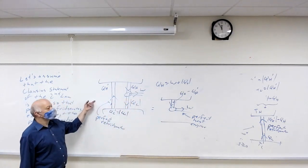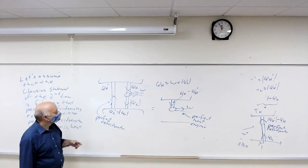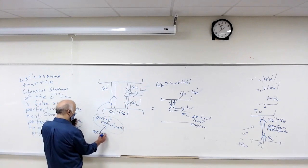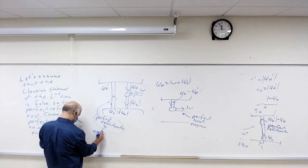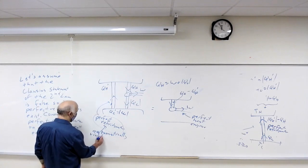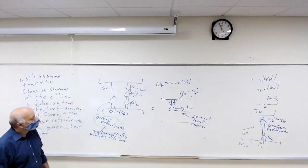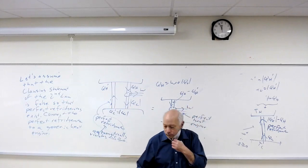Now if you have a perfect refrigerator though, this automatically violates what? Automatically violates delta S being greater than or equal to 0. Yeah, so this one here automatically violates it. Okay, so a violation of one is a violation of all of them.